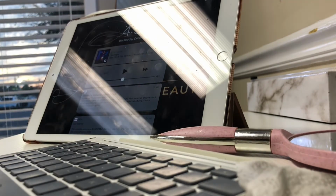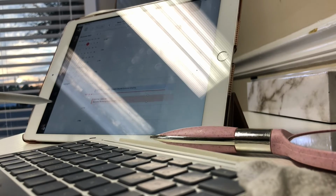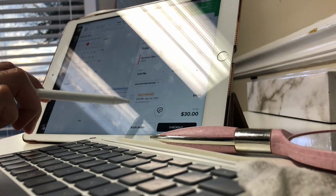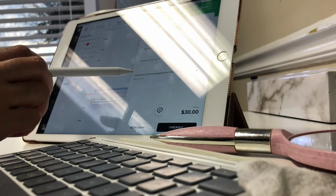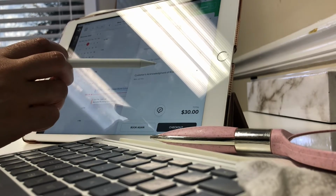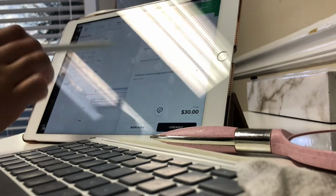So now that client is all checked out because she paid through the Booksy app. So now I have my next client that is coming at 5:15, and I always make sure that they signed their customer release form, and she signed hers, so she's all set. I believe so anyway. Yeah, she signed hers.